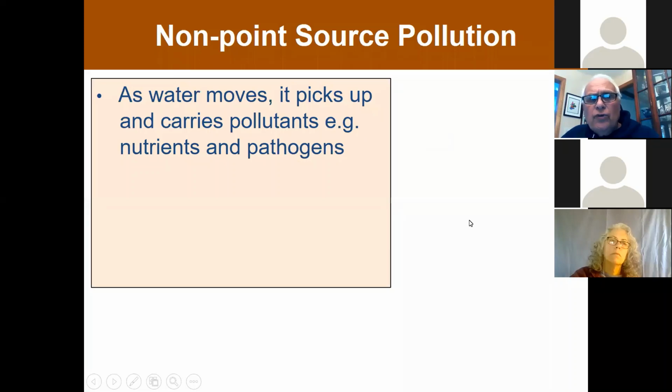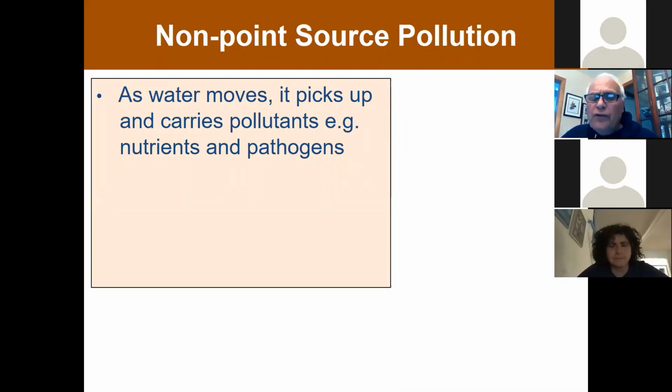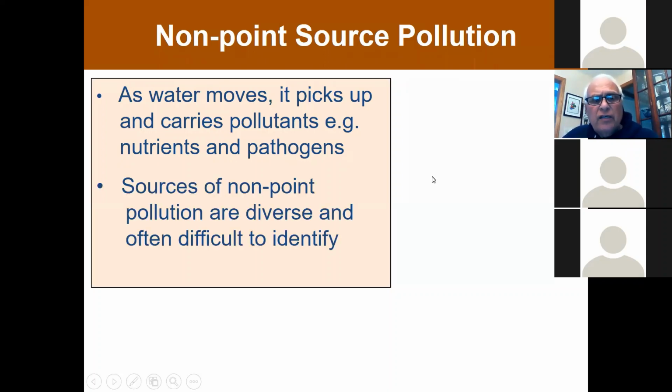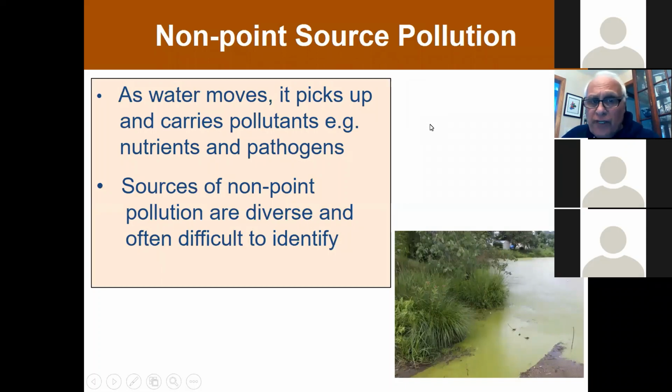So, in terms of non-point source pollution, as you know, when water moves either on the soil surface or goes deep into the soil, it picks up and carries pollutants, all kinds of pollutants, such as nutrients and pathogens. These are major pollutants, and we don't know where the source is. It's really hard to identify the source, and that's why it is called non-point source pollution.